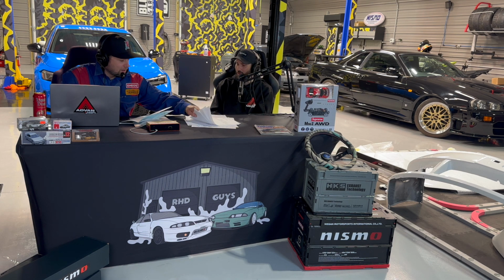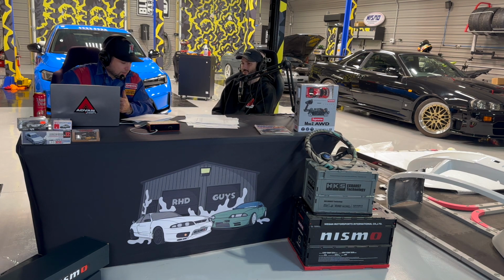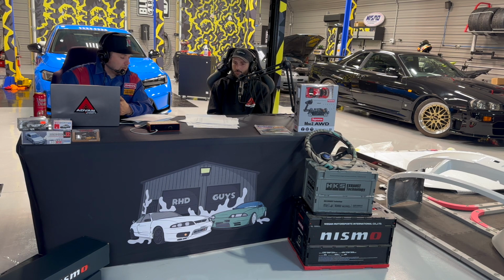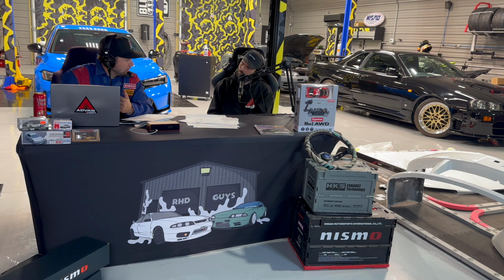So basically, first I got to call up who I use for insurance for these type of cars, which is American Collectors. I call them up and I'm like, hey, this is the car. This is how much I'd like to insure it for. Okay, that sounds great. We need pictures of the interior, engine, and all sides of the car. Have they done that for your previous cars? Yeah.